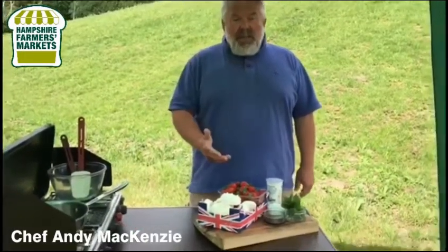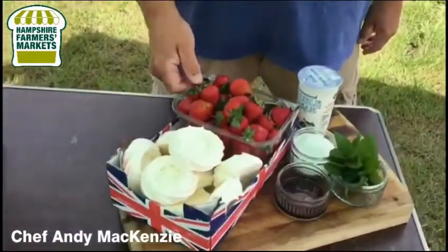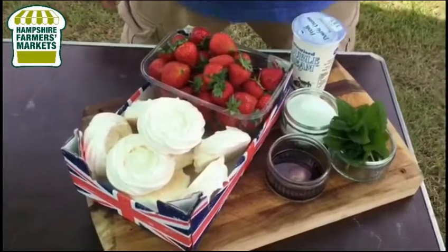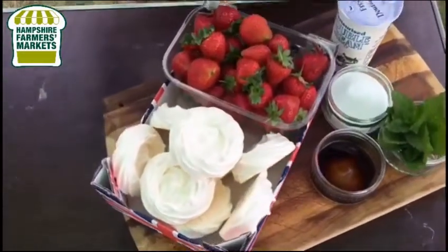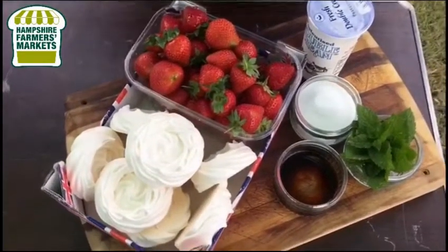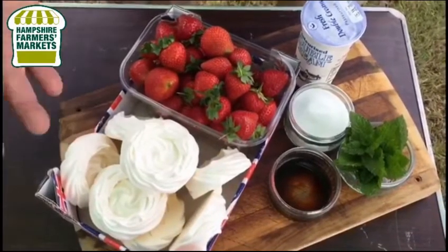What we're going to be doing is a little short video using some of the wonderful strawberries from Sopley Farm, from Dan Tanner's farm there in Sopley. Just a simple Eton Mess, which is going to be absolutely divine, especially using these wonderful strawberries that are very much in season. Just with some bought meringues, or you can make your own.